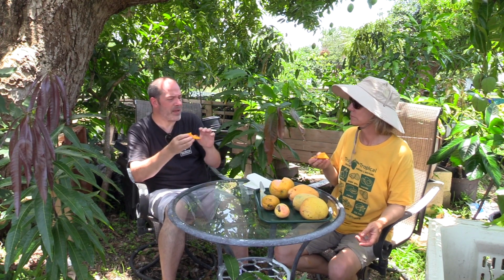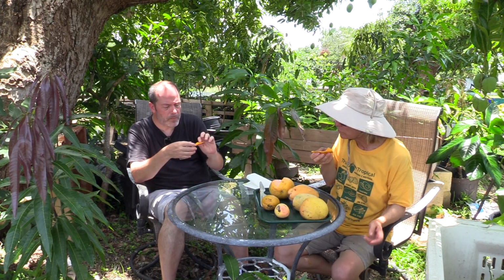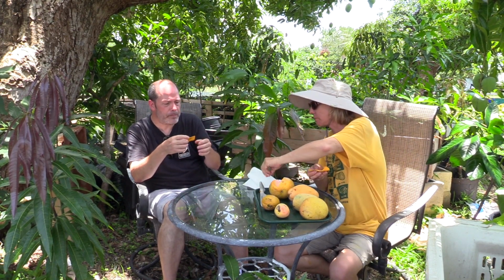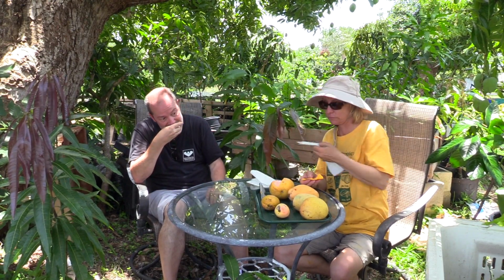Again, it's a light, bright... I think that is probably a better descriptor. It's a brighter fruit, which I enjoy. It's got a fair amount of resin, which I like a lot. And the texture is excellent. A little bit of coconutty in there.